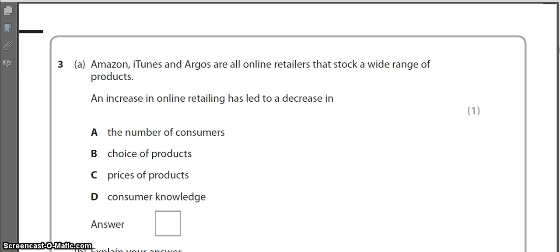Nothing really specifically to define there. I think if you said that, that would get you the marks for your knowledge. A knockout answer, B.